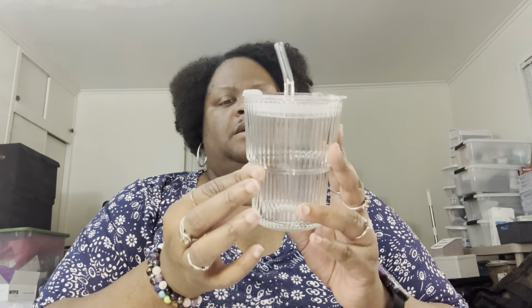And I'm going to put my straw in there. I can sip my drink this way, or I can put the rubber cap on top to close that and sip out of the cup this way. And you can put the straw in there too. So yeah, that's why I got it. I thought that was neat. And my little glass, I think I'm going to keep it here. I was going to take this to work, but I think I'm going to keep it here.